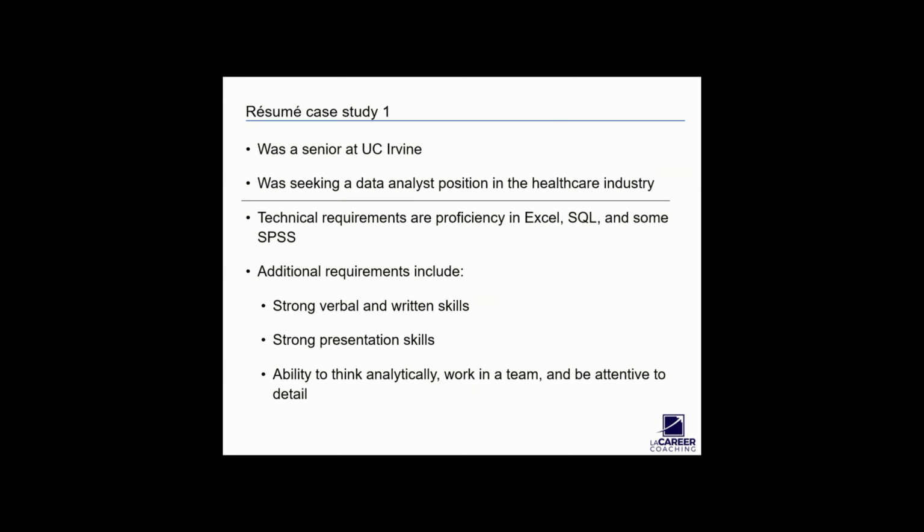So now I want to go a little bit more in depth in analyzing a resume. And so we're going to look at this case study. Here, the student was a senior at UC Irvine, and he was seeking a data analyst position in the healthcare industry. He did not really have any data analyst experience before and had an internship in the healthcare industry, but not related to data analysis.